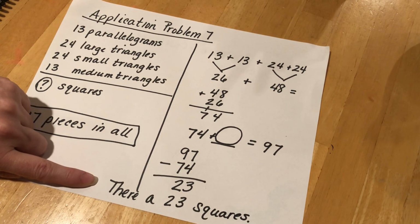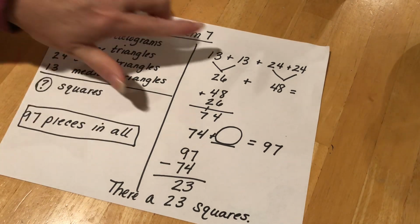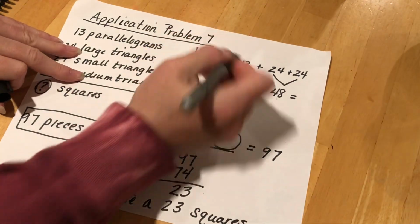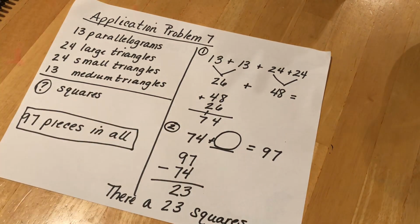Do you have all those parts in your application? And remember, this is a two-step problem. Here would be the first step, and here is the second step. Okay, hope you did a great job.